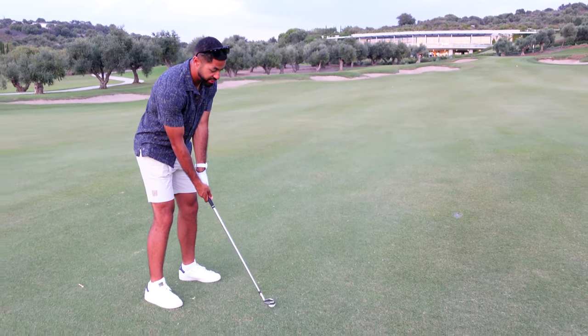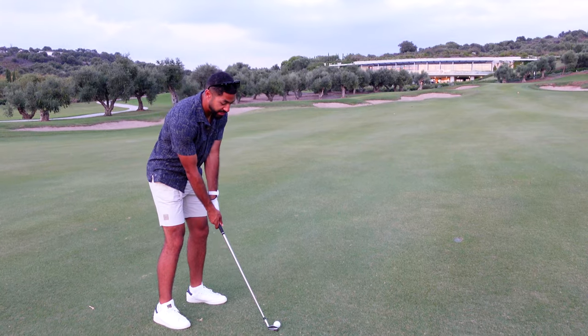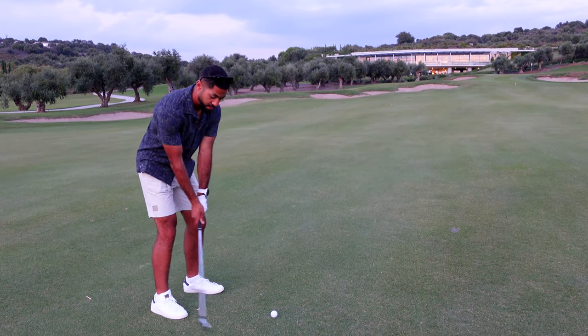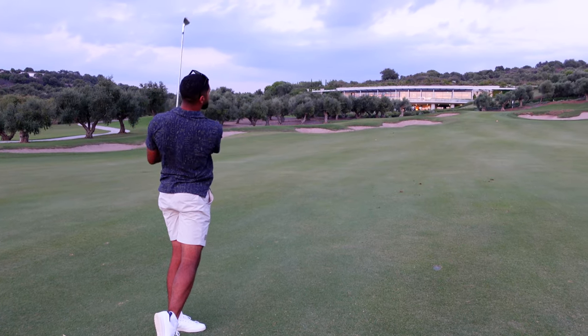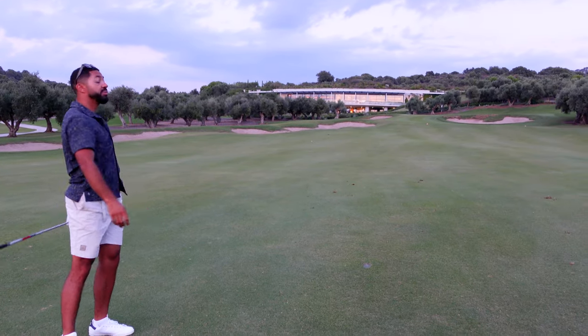Nothing technical, just club choice. And playing smart, like Simon said earlier. And there we go, up on the middle of the green.